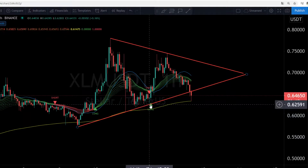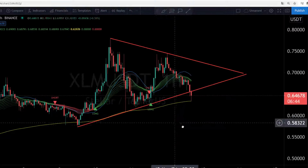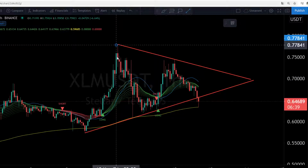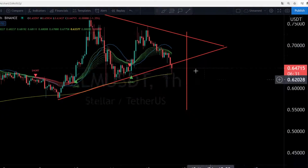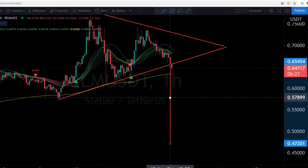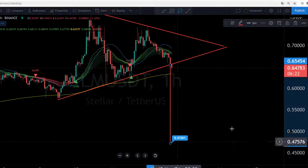This was a point, this also was a point, and now we saw maybe a breakdown of this triangle, and that's a bad picture. Guys, if we are breaking down of this triangle on the 1 hour chart, we have a line here, a technical target, and a line from the upper side to the downside of this triangle, and this is now the breakout. If this is the breakout, and it looks like a confirmed breakout, guys, we have a really bad target to the downside. This is this point we have to watch.